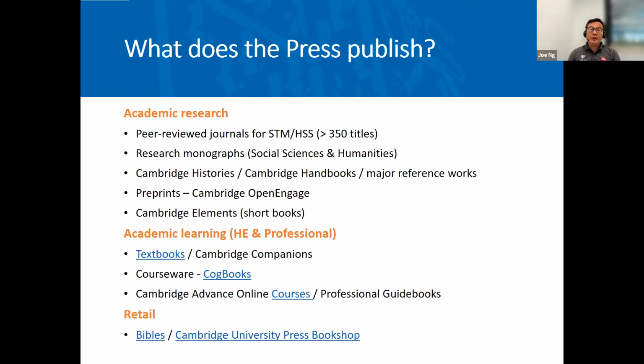We also do major reference works such as Cambridge Histories, Cambridge Handbooks, and we have also launched a new preprint platform, which we call Cambridge Open Engage. This platform allows researchers to upload and encourage more sharing of their early research, either papers or posters or any related discussion in their field of study.